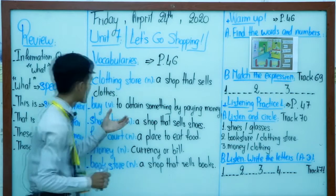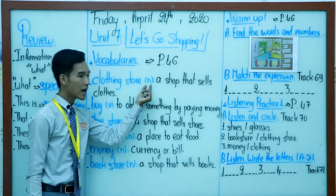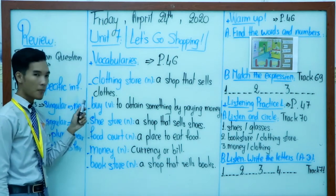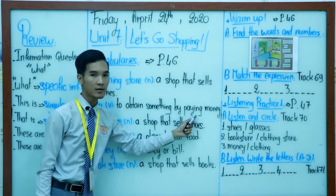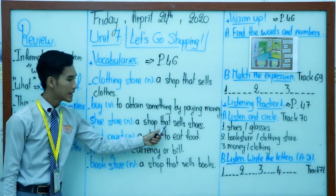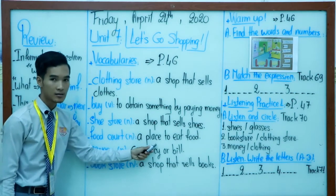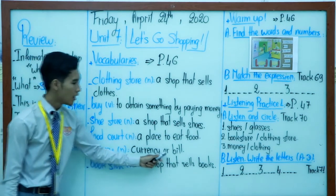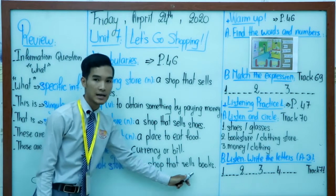Okay, so now please read the words and the definition with me together. Clothing store, noun, a shop that sells clothes. One more. Buy, verb, to obtain something by paying money. Shoe store, noun, a shop that sells shoes. Food court, noun, a place to eat food. Money, noun, currency or bill. Bookstore, noun, a shop that sells books.